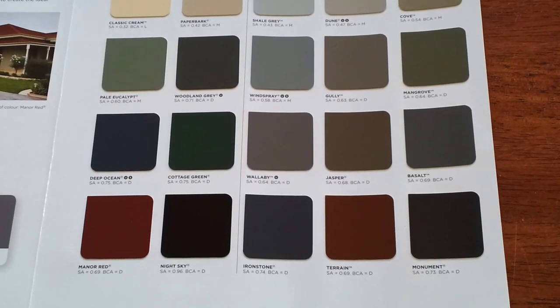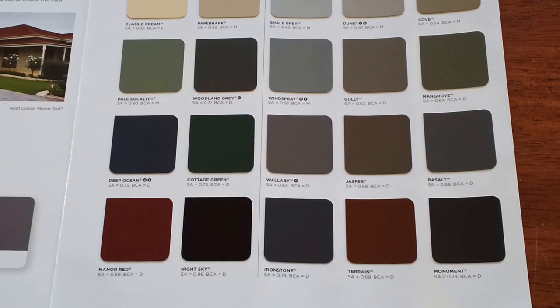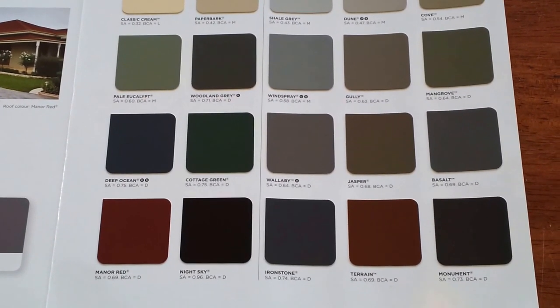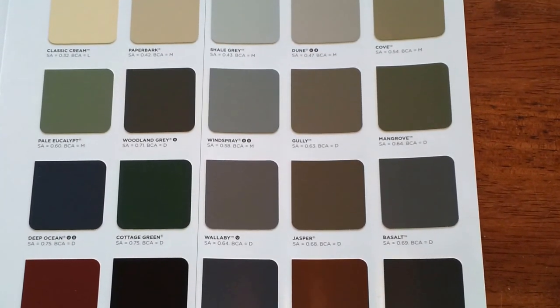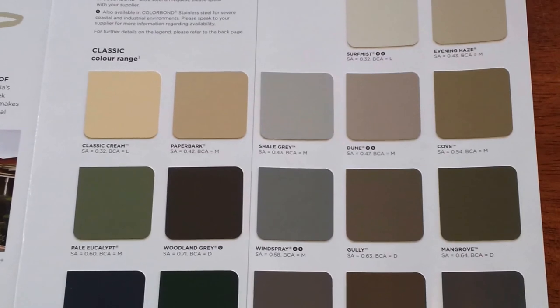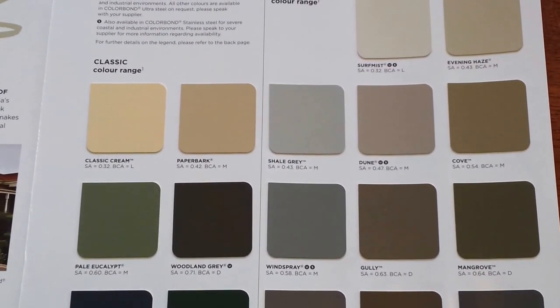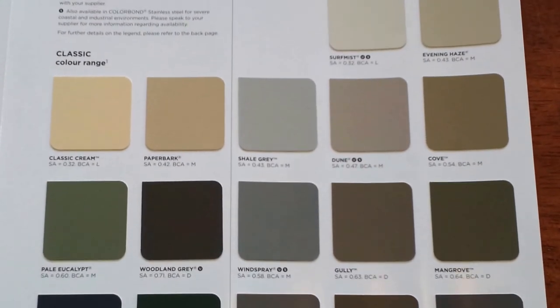Terrain down there, second from the right down the bottom. That's fairly brown. It's a more reddy brown than Jasper. Then we've got basalt, which is quite a dark grey. Above that, mangrove. That kind of sort of replaces Wilderness, I'd say. Next to that is gully. That's just a bit lighter than Jasper.